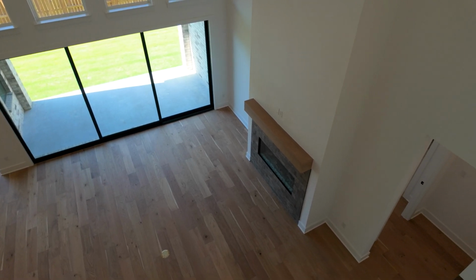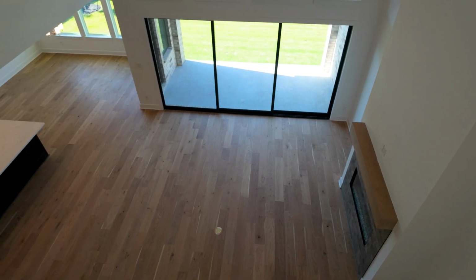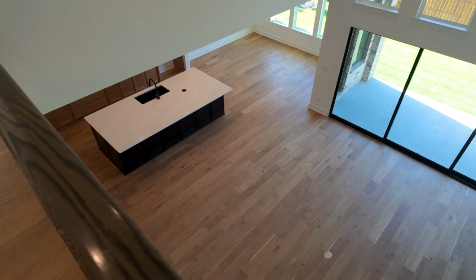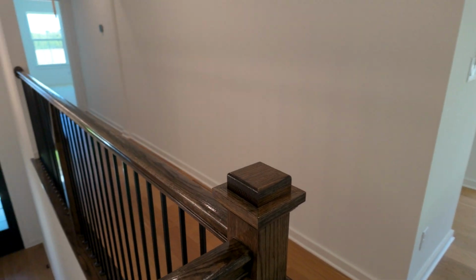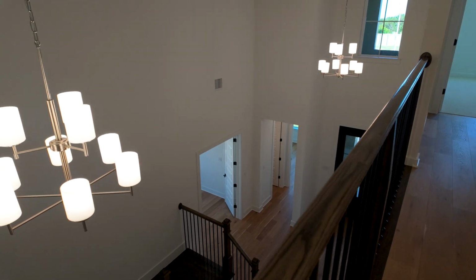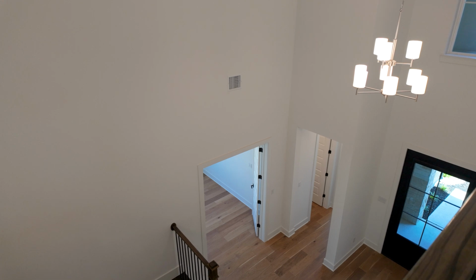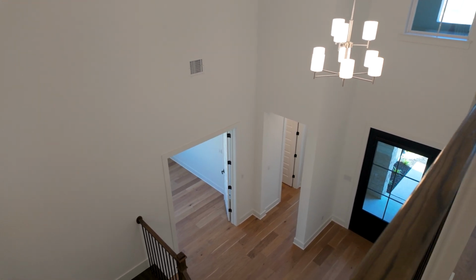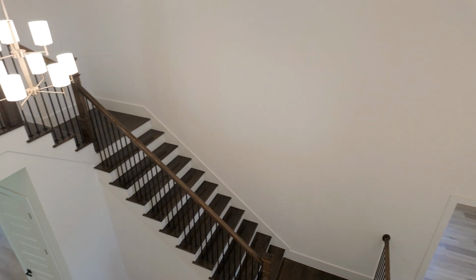Beautiful fireplace with that mantle. I apologize about the beeping. There is a smoke detector that needs a battery, but I wanted you to see all this right here. This is really, really pretty. I'm just going to do a 360 so you get an idea of this space from the foyer. Up here, three bedrooms, one with an ensuite, one with a Jack and Jill situation, but only one sink with that Jack and Jill between those rooms.